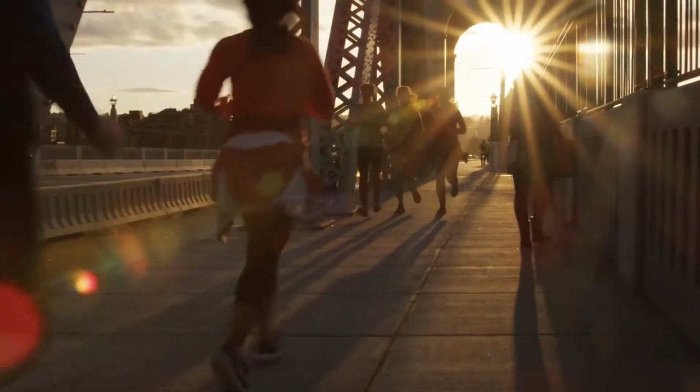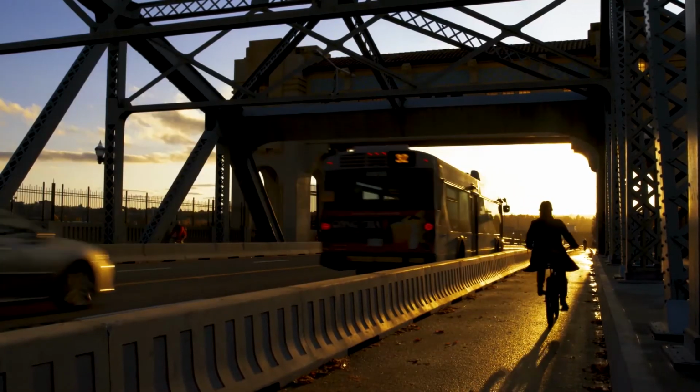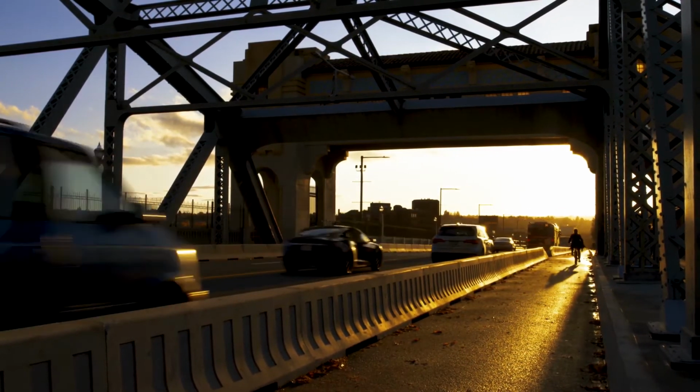It's not as noisy. It doesn't feel as dangerous. And the same for cyclists. They're in a contained area. So it becomes a very safe experience going across the bridge.